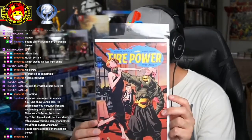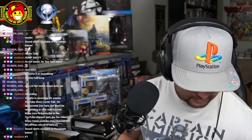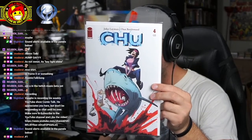It's kind of the same martial arts story that we've seen over and over again. But Firepower issue #5 is out by Robert Kirkman, Walking Dead fame. Check it out. Chew issue #4 by John Layman. I mean, the cover alone speaks for itself. Like, what is going on in this book? Very fun read, very funny read too. And I also recommend the first Chew book, one of the best Image books in the last 10 years.